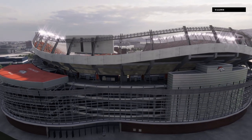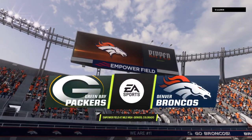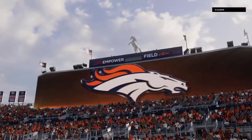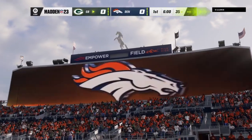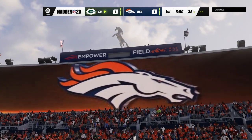It's the NFL on EA Sports, and we are a mile high at Broncos Stadium in Denver, Colorado. Coming up, we've got a good matchup on tap between the Green Bay Packers and the Denver Broncos.